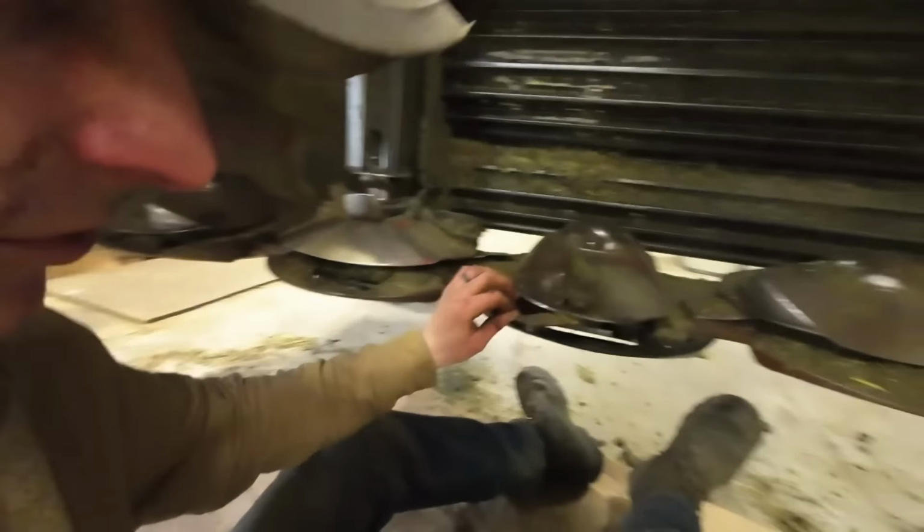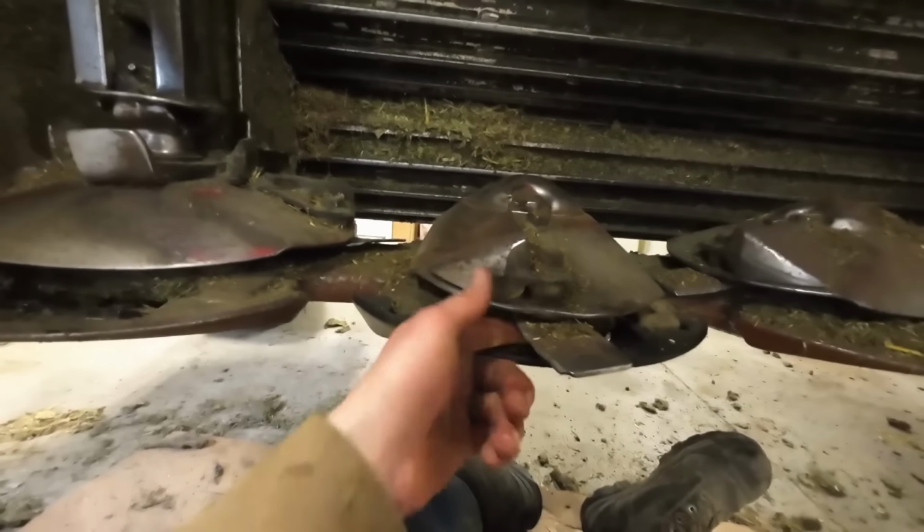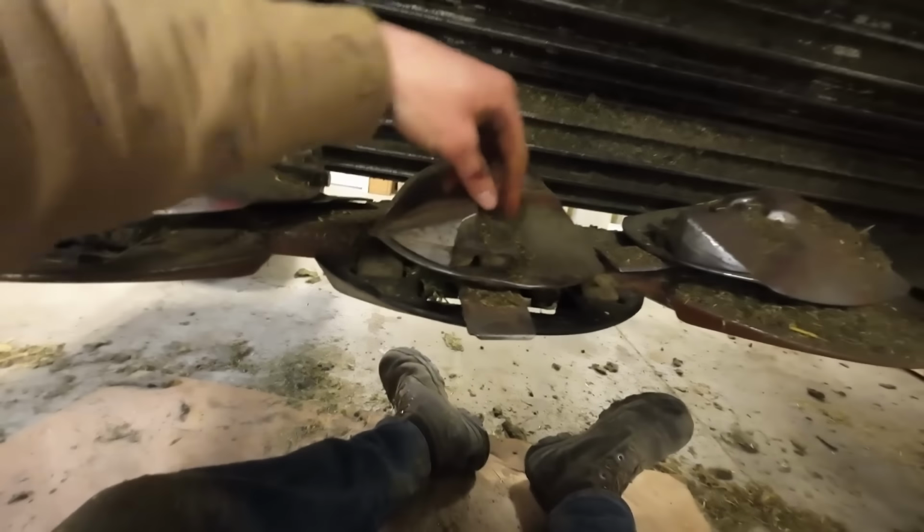I prefer to use a ratchet for this because you've got to make sure this nut is seated up in there properly so it holds it in place. And if you're going too fast, it'd be hard to do that, I think.